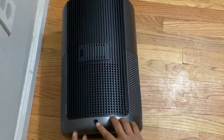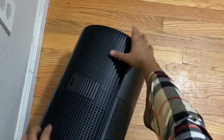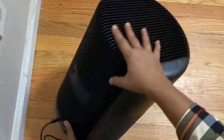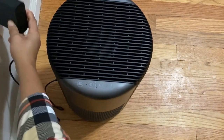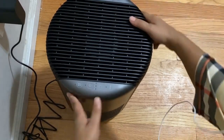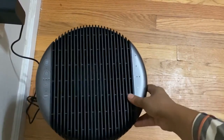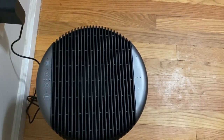As you can see, this has a little hole to plug this in. So here it is, and we can easily open this. As you can see, the power is on and it makes a little beep sound, which means it's on power. Now I'm gonna turn on this power button, which means it's on now.